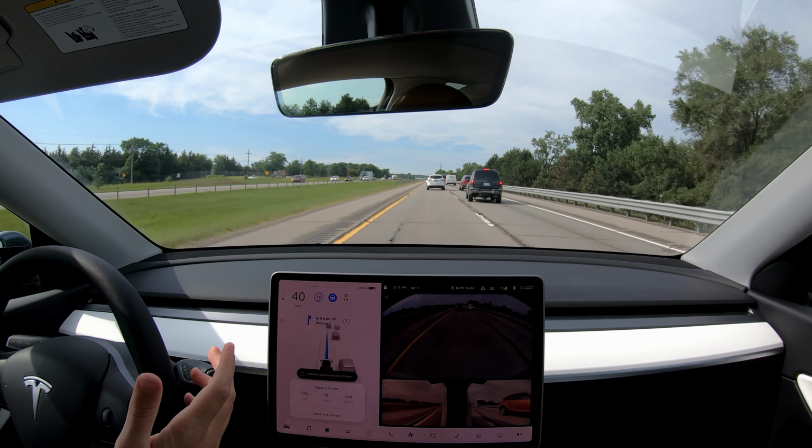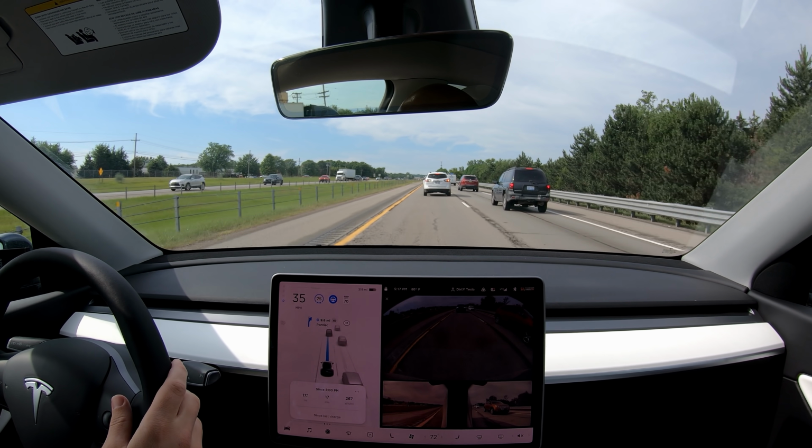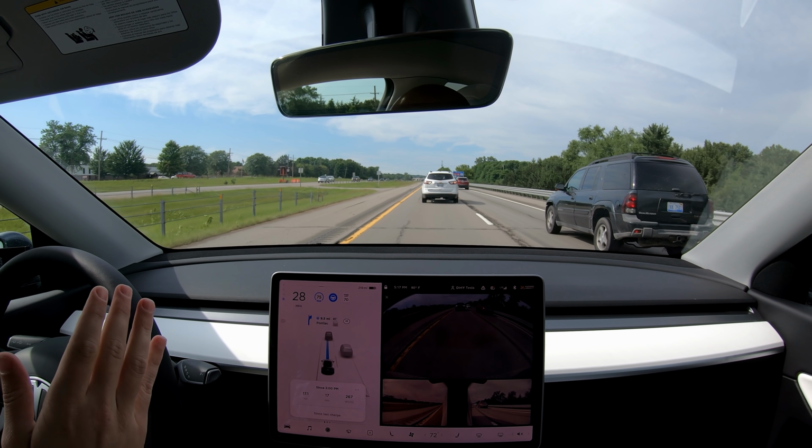So yeah, the car for these slowed vehicles, now we're just going 75 miles an hour. Now we're going 35, a bit less than that. And the transition in that speed was just perfect. I mean, there's no other way to put it. It did that perfectly well.